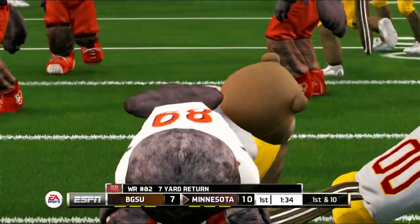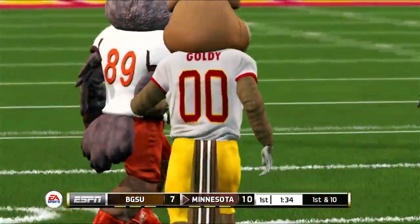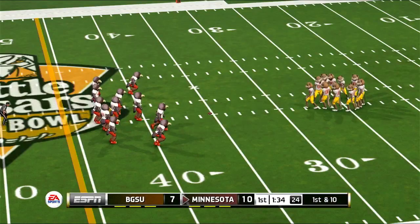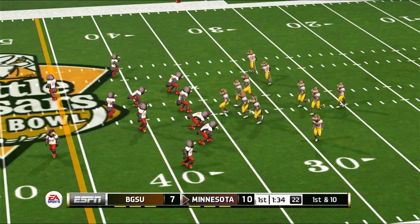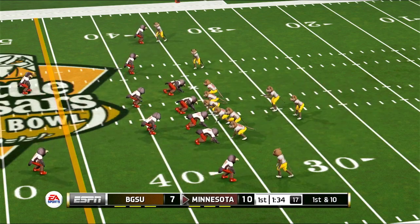It's away, and it's a booming punt. You know what? It might not have been a lot, but they moved the ball forward. Football's not a game won 100 yards at a time. You take what you can get. Their last drive broke down, and they punted. What do they have in store this time out? Minnesota has a three-point lead.